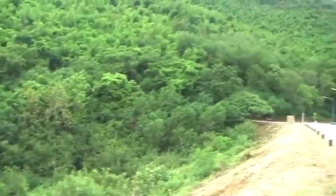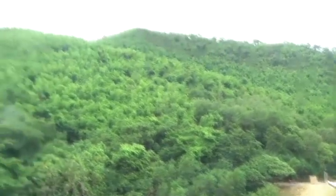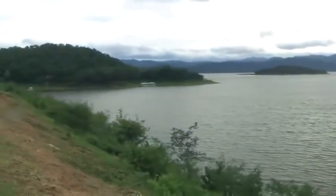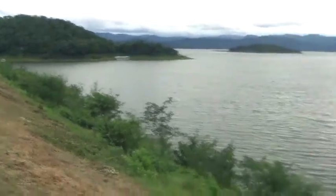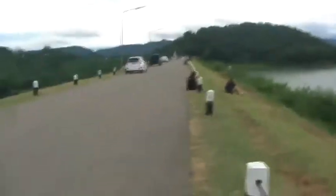I want to show first the situation of the dam. We can see this dam is providing water, especially in a dry season, that allows irrigation of many agricultural areas, as well as preservation of the plant and animal species that are living downstream, and of course providing water for humans to use as well.